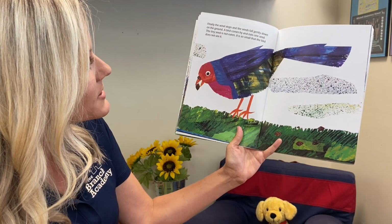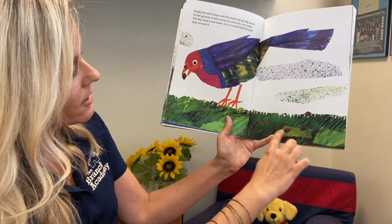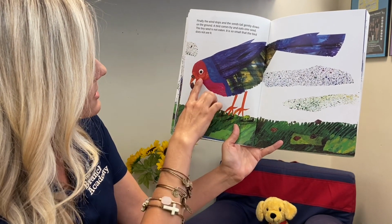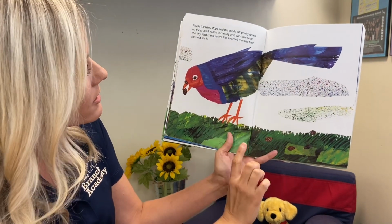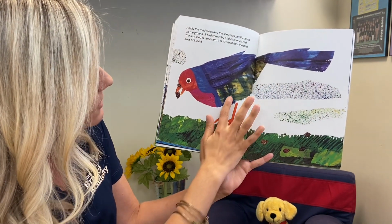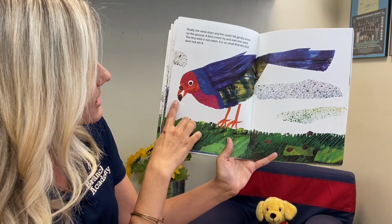Finally, the wind stops and the seeds fall gently on the ground. Right here. Look at this. That's a pretty bird. I love how it has all different colors. And you can tell that Eric Carle used some of that tissue paper, and he put an overlay with two different colors there to make this part of the bird's body. Look at its little feet. And its beak is holding something.